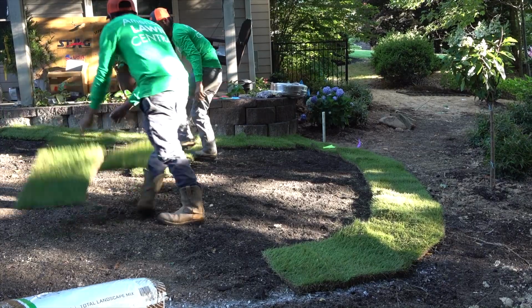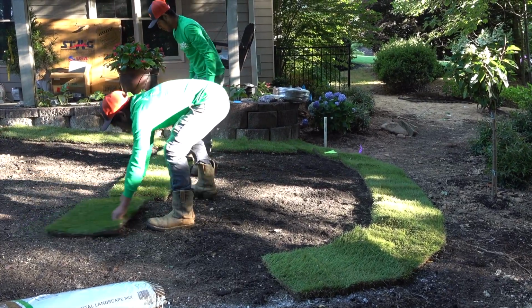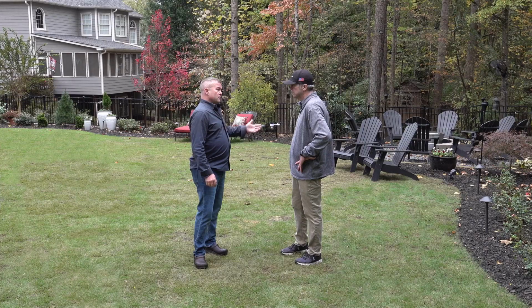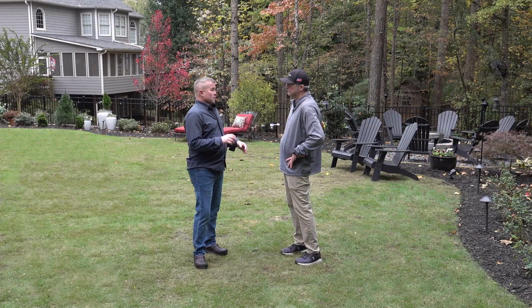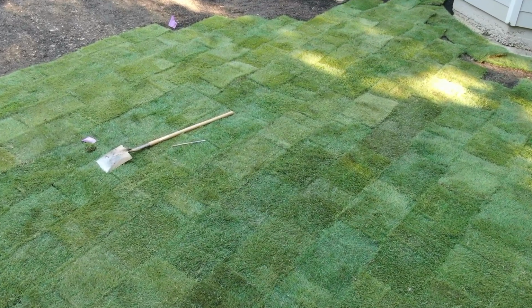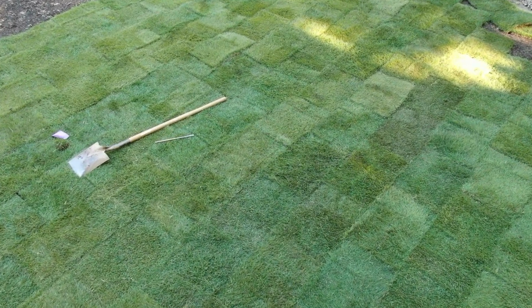So if you know it's going to be high traffic, you can find turfs that take that better. If you know it's going to be a wetter environment, find turfs that take that better. And so selecting the right turf for that site is super important. Otherwise, it's probably just a waste of money if you put the wrong grass in.